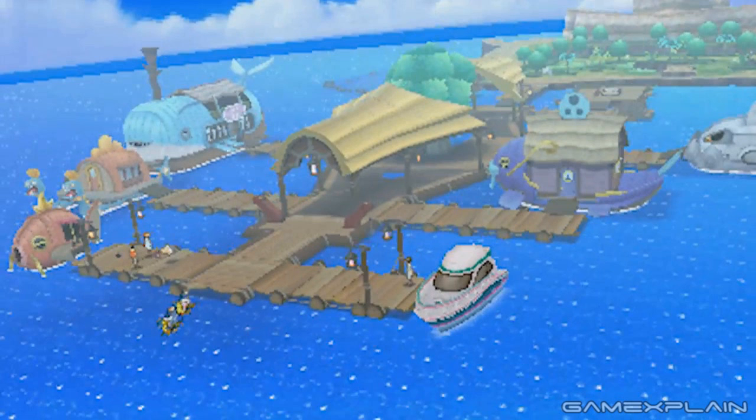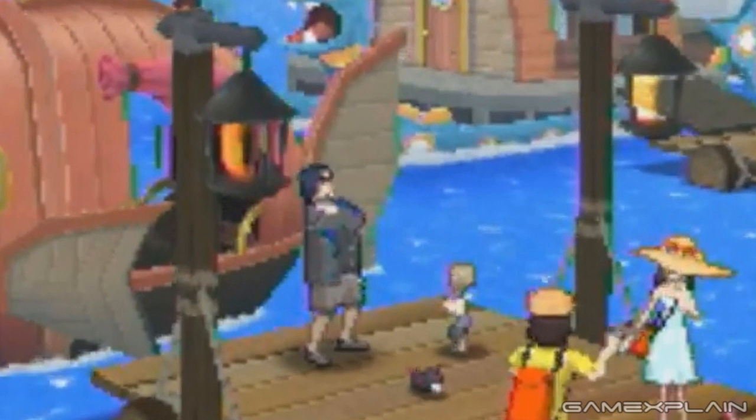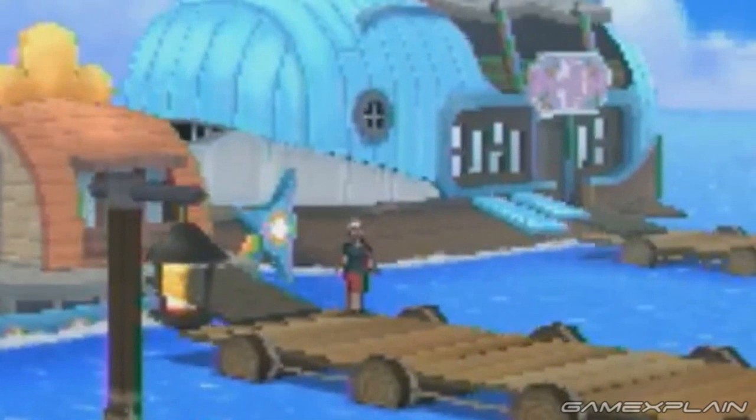Returning to the pier, the other boats are shaped like twin Huntails, a Wailord, a Whiscash, and oddly enough, a Steelix. We get a better look at some of these boats during the overview trailer where we can see people and Pokemon on the pier. There's what we think is a captain with his arms crossed in front of the Magikarp boat, meaning you likely have to talk to him in order to travel to that small island. The Pokemon include Pelipper, Corsola, and Pyukumuku. This does make us wonder though if talking to the man near the Huntail boat will take us to a different location. Maybe it's the same for the Wailord boat as well, though we don't see anyone around it.